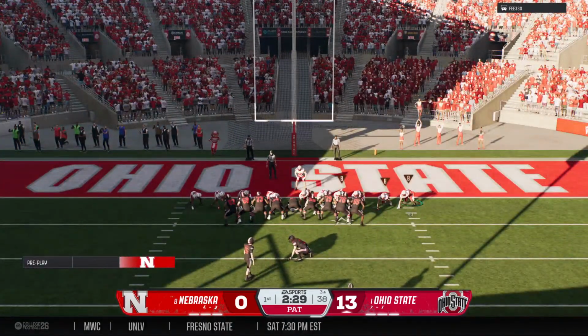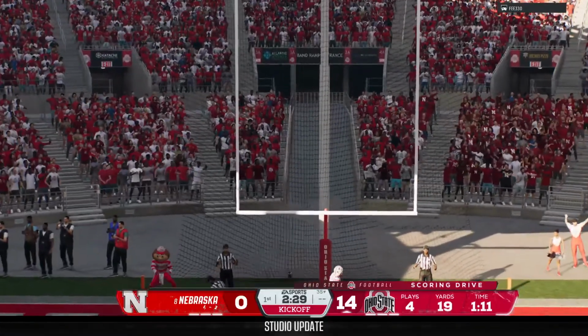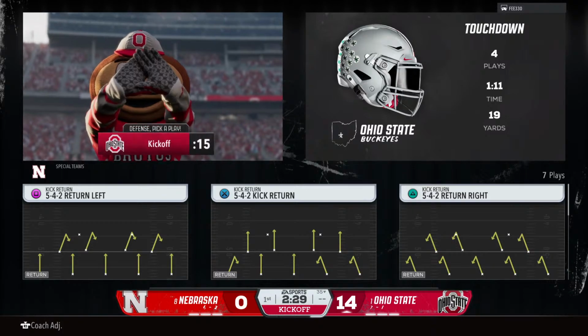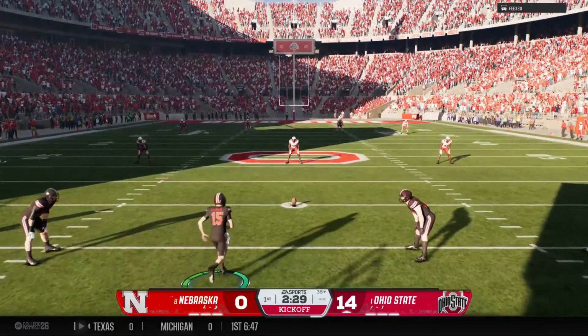Well, that's how you take advantage of an opportunity. Your defense sets you up in great field position. You're not looking for a field goal. You're looking for a touchdown. Give the credit to this offense for being aggressive and punching it in. And the point after is right down the middle. Kickoff team out there, they are fired up after just scoring a touchdown.